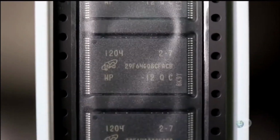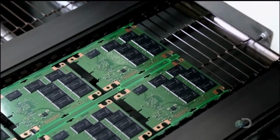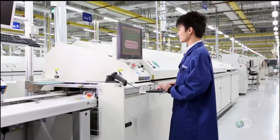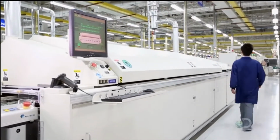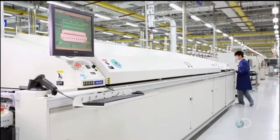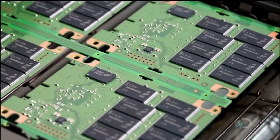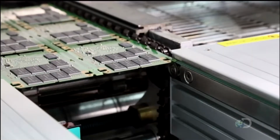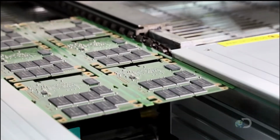This particular model has 8 microchips, each able to store 64 gigabytes of data, giving the drive a capacity of 512 gigs. The circuit boards now enter a tunnel-shaped oven, which melts the solder paste, fusing the components to the board. The brain of the solid-state drive is now complete and ready for the first phase of quality control testing.